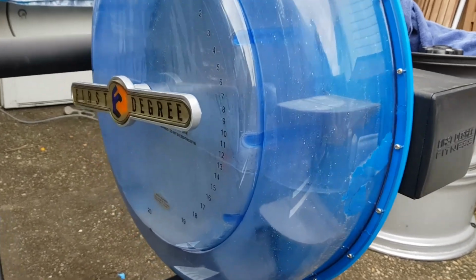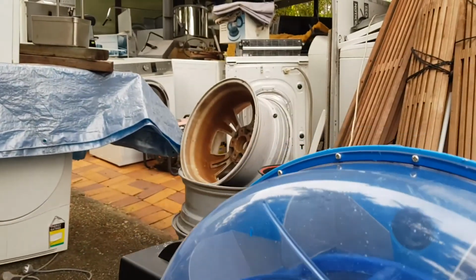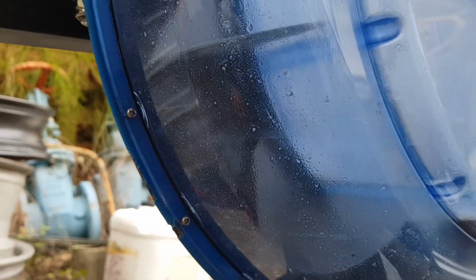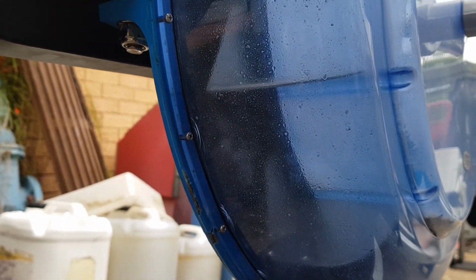But if you have a look here, can you see there? See all that blue flakiness? Let's go on this side, I think. Yeah, I don't know if you can see there, it's a bit dark, but all the paint's starting to peel off this side. And I did a bit of Googling of this machine, and it seems to be a common issue, so it's a bit dodgy.